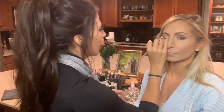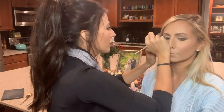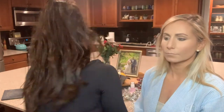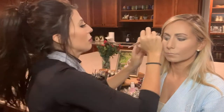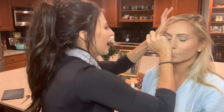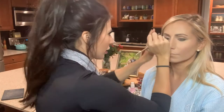Oh, fun tip, two things. Whenever you're putting on eyeshadow, you want to put it on with your eye open, that way you go where your crease is supposed to be. And you always want to go in a circle shape. An almond shape will actually make your eyes look more closed. But if you go in a half circle, it actually makes your eyes look bigger.